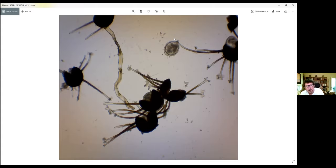And the one in Amelanchier was called Podosphaera amelanchieris. Now, this didn't quite key out to that because it didn't have enough of these projections. It should have about 12 to 15. And the one I was looking at only had 8 to 10. So in the end, I couldn't quite identify it.